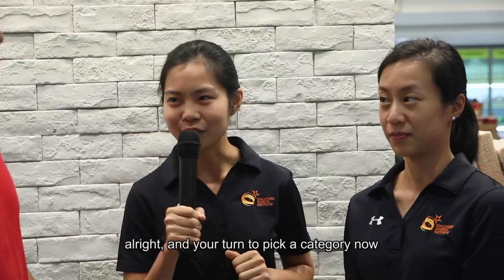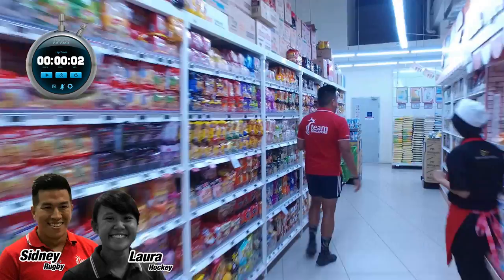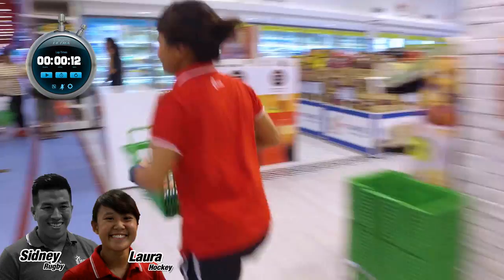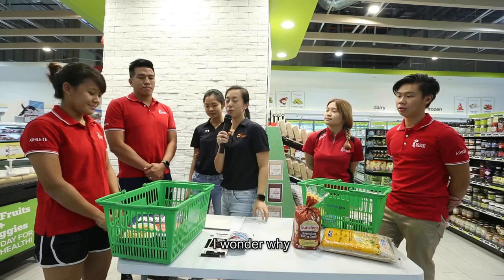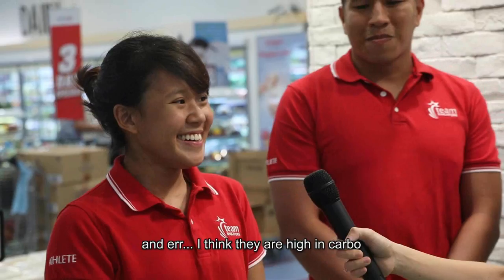We'll pick A. I Know You Need Me. On your mark, get set, go! Okay, so they brought back some cereal and muesli bars. I wonder why. Cereal bars because they're easy to snack on, and I think they're high in carbs. I got the wheat mix because it's whole grain, low sugar, and high fiber.